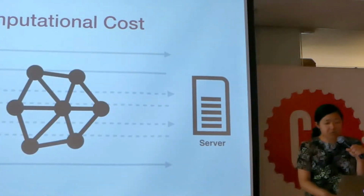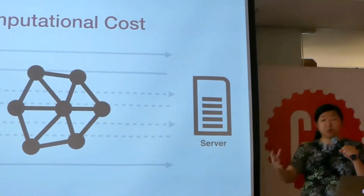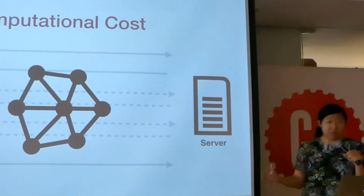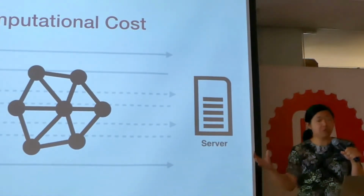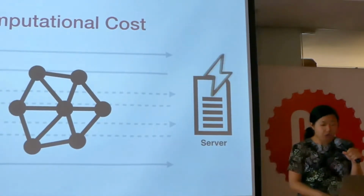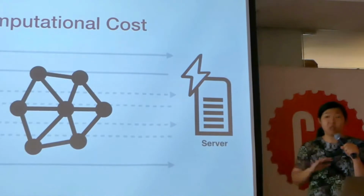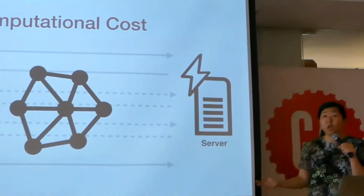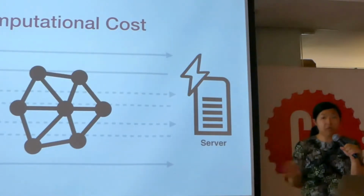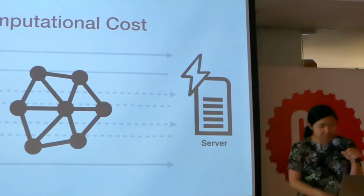The first is the computational cost of computing the encrypted key. It takes time and resources of the server or the machine. Fortunately, modern hardware is powerful enough to handle this on the CPU, and you don't really need to buy an extra set of hardware or wait for that computation to be over. So in modern web development, this is less of a concern.